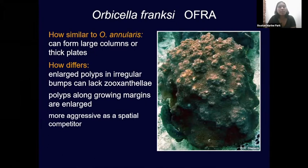So how can it be similar to OAN, or Orbicella annularis? They can form large columns or thick plates, and they're different because OFRA has much larger polyps that lack zooxanthellae. Polyps along growing margins are even larger, and OFRA is a bit of an aggressive competitor, but this wouldn't be something that we would see on our dives. We're not really saying, oh wow, that's a really aggressive coral, right? So stick to the features that you're seeing.